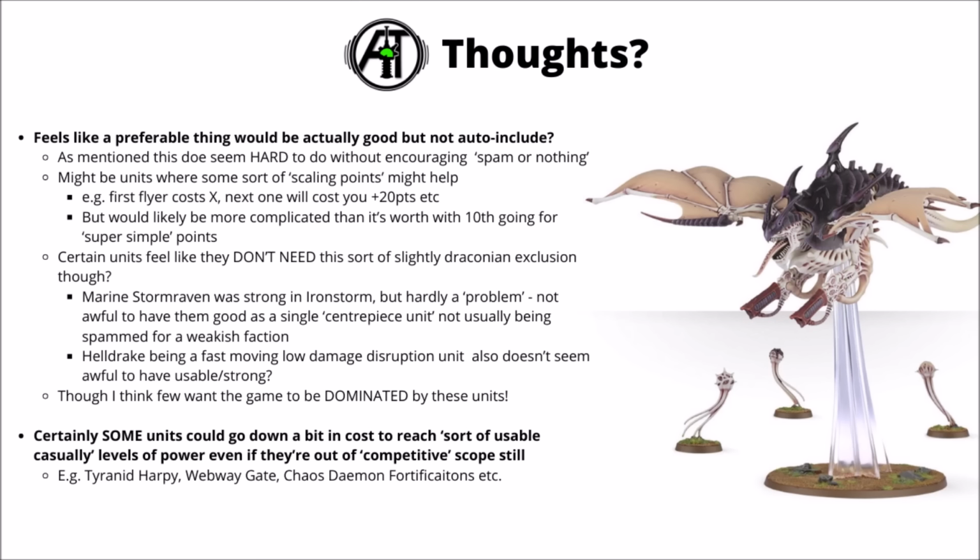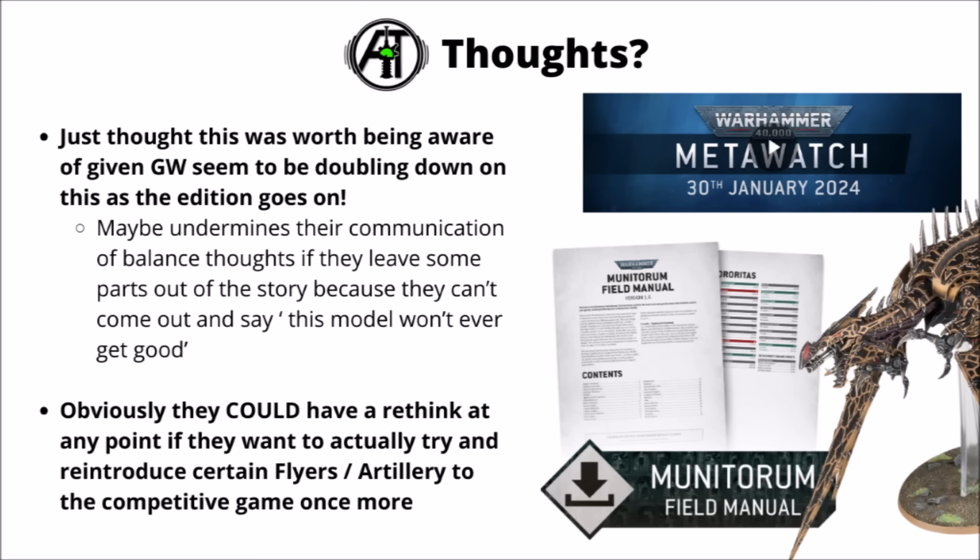Maybe certain flyers as well, like the Tyranid Harpy. Feels like they could maybe be brave enough to drop the points on those a little bit, as I don't think they're in any danger of becoming competitive models without some kind of ludicrous points drops. In any case, let me know what you think. I just thought it was worth bringing up again, given that Games Workshop do seem to be doubling down on this rather than easing up on it as the edition goes on.